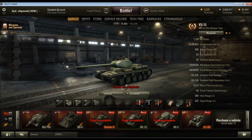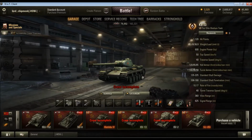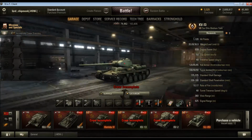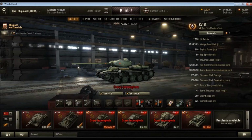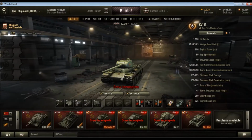This thing has 1120 hit points, which is pretty much par for the course for a tier 7 medium tank. Its engine power of 600 and its weight of 35.5 tons mean that the power to weight ratio on this tank is all right, but not spectacular. Top speed of 50 km an hour is fairly healthy. Traverse speed and turret traverse are 40 and 48 degrees per second respectively, which again are pretty healthy, and is starting to give the flavour for what this tank is about. It turns well, the turret turns well. This is a tank that likes being up close, personal and in your face.